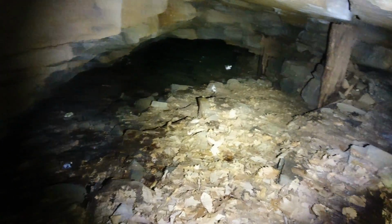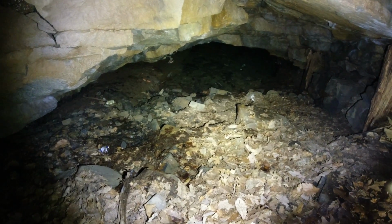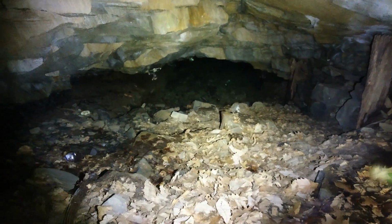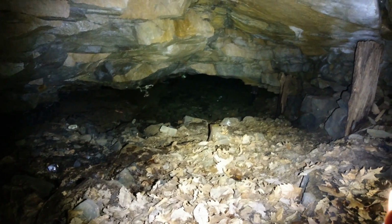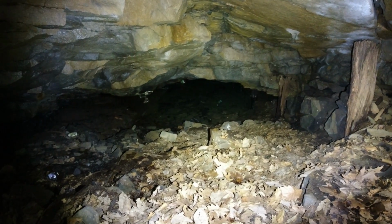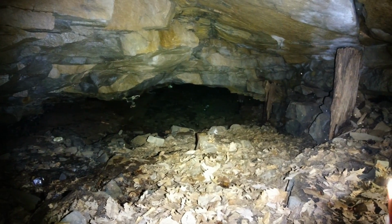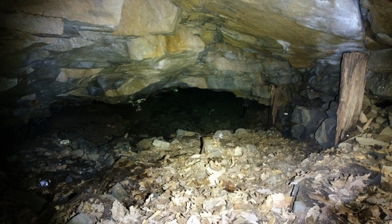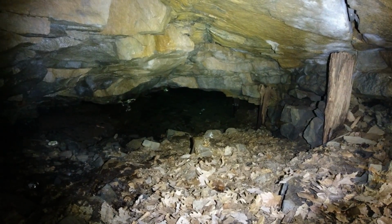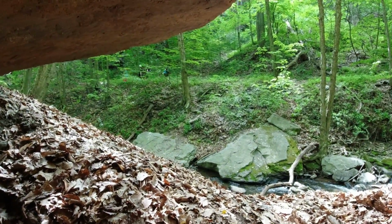So the reason you could tell this is man-made, there's some timbers here, and it's full of water at the bottom. It only goes in maybe 20 feet at the most. It looks like it's filled in. Yeah. It may go underneath and maybe open up on the other side, but you need gear to do that. Yeah. But unfortunately there's trash down there, and people have been, you know, not really showing it the best respect. But it's cool to see regardless. Stay away. Stay far away.